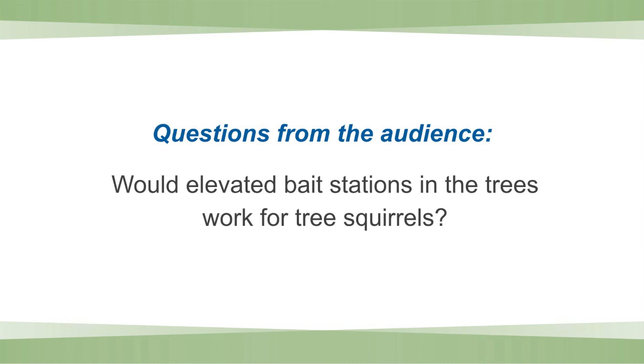Oh, so for tree squirrels, we're basically talking about eastern fox squirrels, eastern gray squirrels, or western gray squirrels. And for those tree squirrel species, you cannot use rodenticides. There are no rodenticides labeled for their use. There has never been rodenticides labeled for tree squirrel use, and probably never will be. So that simply isn't an option.